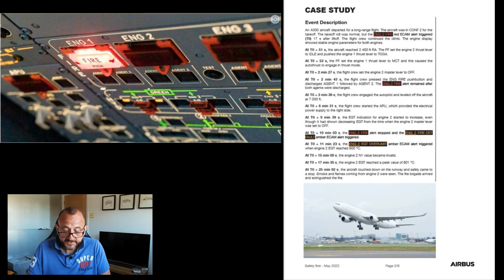So at 6 minutes and 31 seconds, the flight crew started the APU, which provided an electrical power supply to the right side of the aircraft. This leads me to believe they're going through the ECAM systems pages now and starting the APU. This is now going to power AC bus 2 because generator 2 isn't available on that side. At takeoff 9 minutes and 39 seconds, the EGT indication for engine 2 started to increase, even though it had shown a decreasing EGT from the time the engine 2 master lever was set to off.